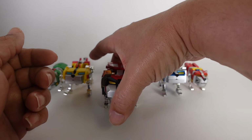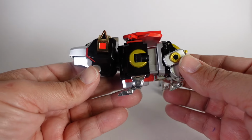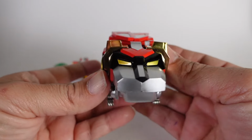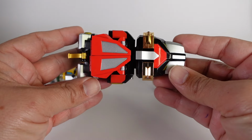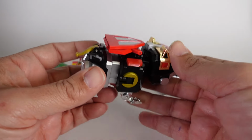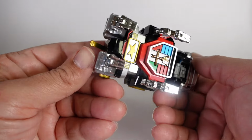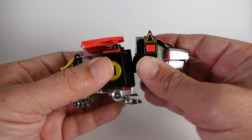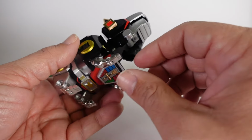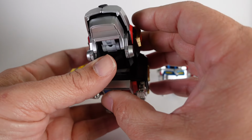So when we take a look, let's just bring up the black lion here. But look how cute this little guy is. Oh my gosh, he's like a little dwarf cat. But you can tell it's Voltron. Here's all the details on him. Just very nice and hefty, heavy with the die-cast metal and everything it has. And you do have articulation here. You have some articulation in the feet too as well. Like with all Voltrons, you have some articulation that you can do.